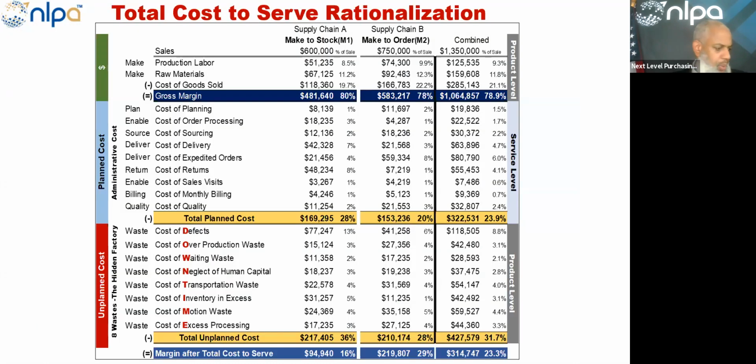And I think we're going to stop here for the day. A little bit over, but we have the total cost to serve rationalization. Many of us are familiar with what you call the total cost of ownership. This is another way of looking at our situation, and we could use it to rationalize products. Usually it's used to rationalize customers. What does it cost to serve a customer or a customer profile or a customer segment over another customer profile or customer segment?